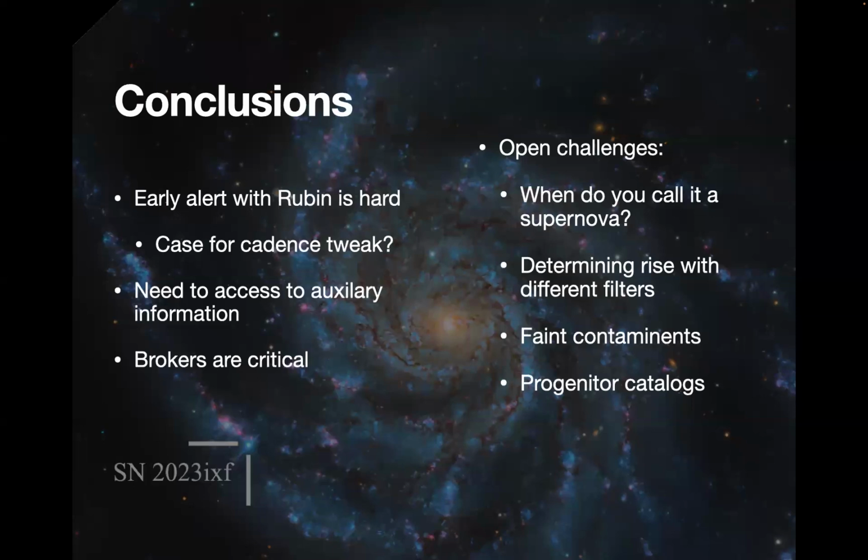That's the end of my talk. I think this is going to be challenging with Rubin, but possibly we could make a case here for tweaking the cadence. I know Fed said earlier that it's not set; it's still tweakable. So if those observations were an hour apart, I think identifying that rise would be much easier.